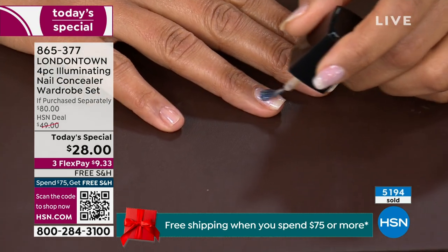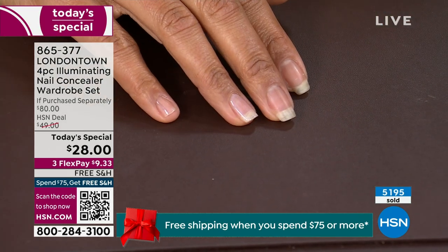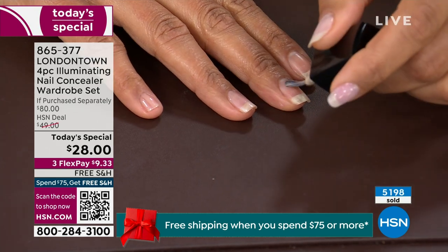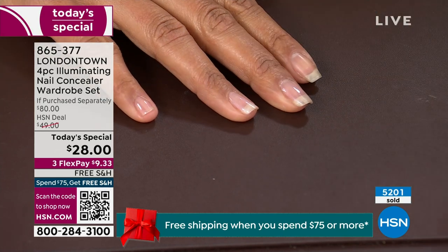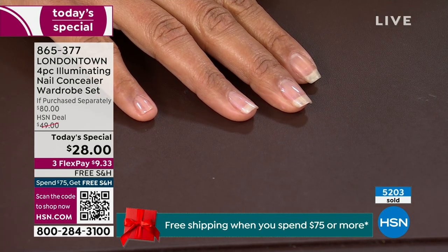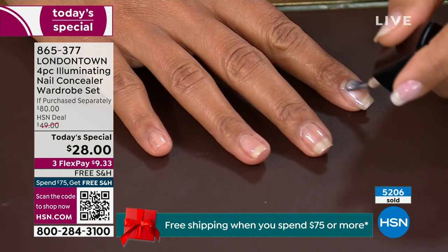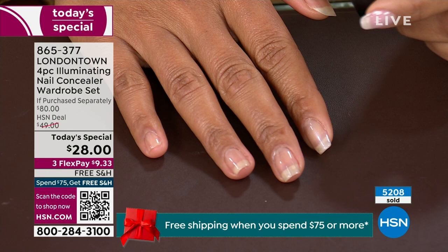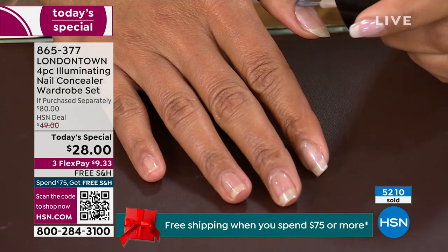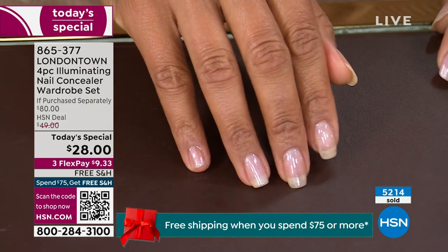You kept asking us. You wanted something neutral, because our illuminating nail concealers have been a customer pick time after time. But you wanted something that was barely there, giving that naked nails mani trend vibe, something that would elongate your nails and be really subtle, but at the same time the most effortless instant manicure. And that's what I think a lot of us are looking for. We already have a lot going on.